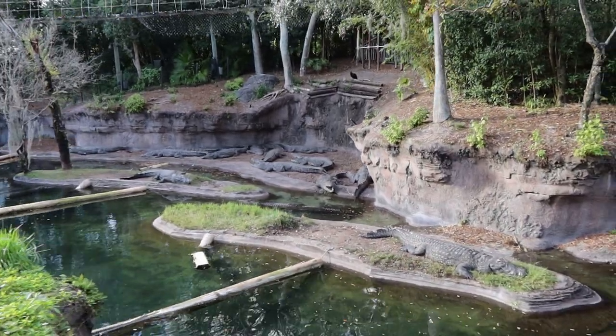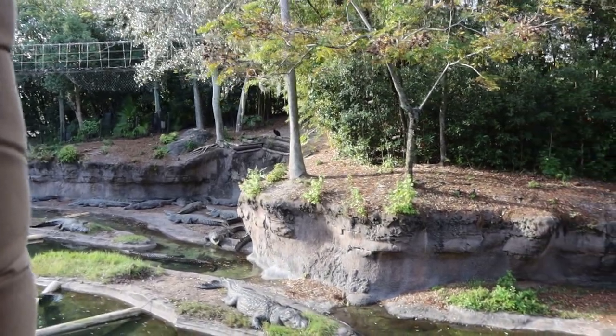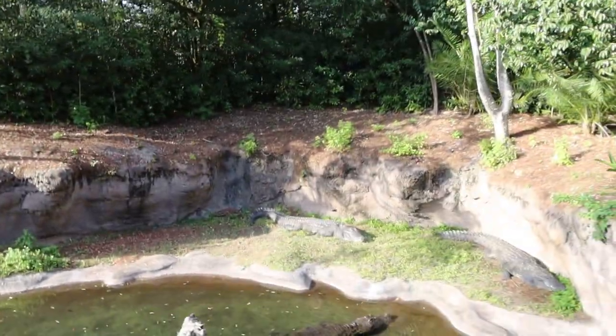And you might notice a couple of them with their mouths propped open. They're not waiting for food or for us to fall in. That's just a great way for these guys to regulate their body temperature.